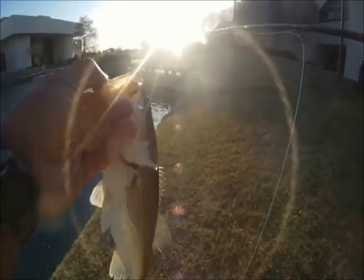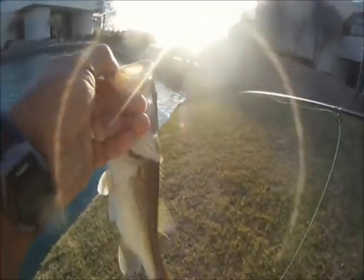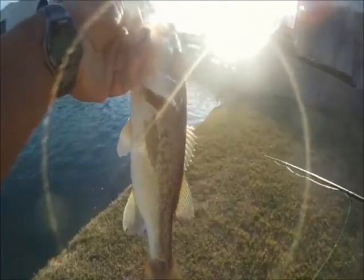Alright, here's number three. Again, working the undercut banks. Looks like, figured out a little pattern. So, not bad.